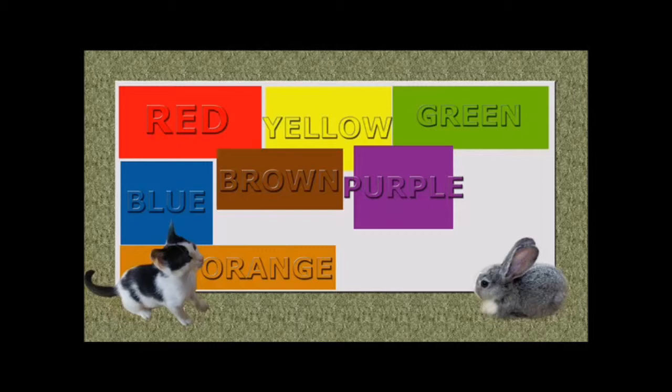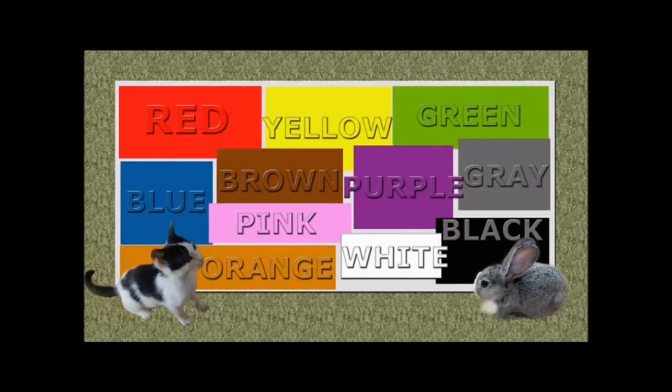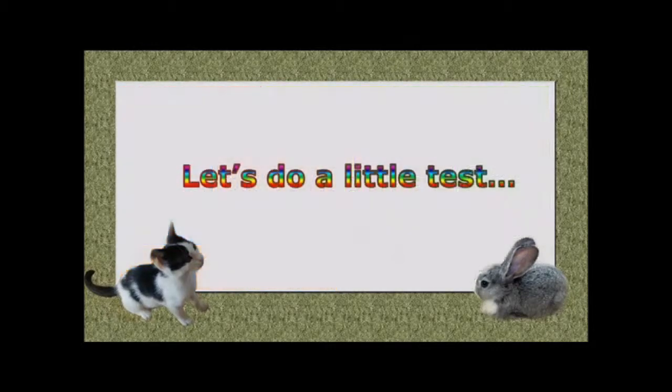orange, pink, black, white, gray. Let's do a little test.